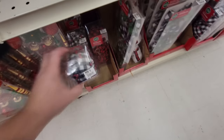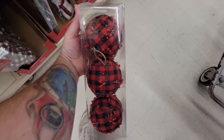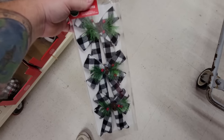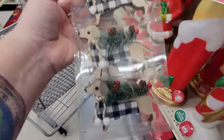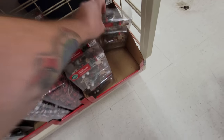Ooh, that's soft. Oh, look, we missed the plaid ornaments over here. They have white and black plaid ornaments. And then my favorite, the red and black plaid ornaments. Those are cool. And look, they have plaid bows with holly. Look at this. We even have snowmen with plaid scarves on. That is cool. I love it. And look here, guys. We even have dachshunds that are wearing plaid sweaters. That's the black and white, and this is the black and red here. Look at that. That's hilarious.